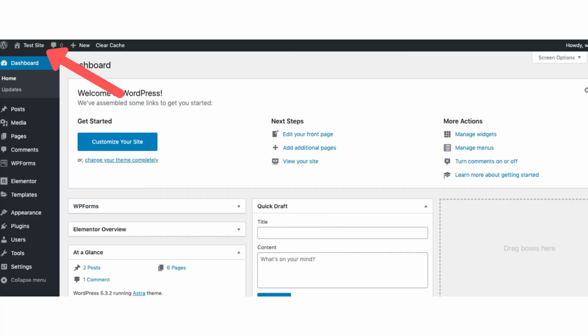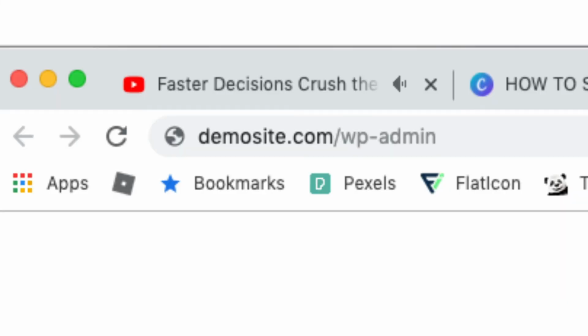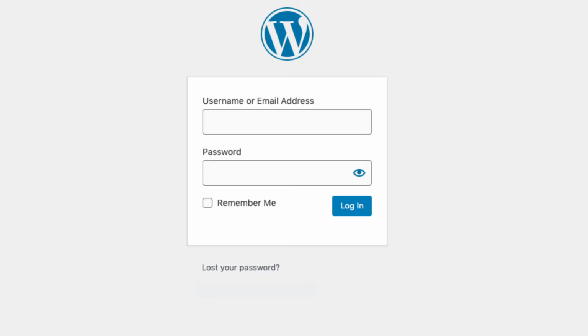In the top left of your WordPress dashboard, you will see a house icon with your site title towards the top of the page. Click this to view your site. To log into your WordPress dashboard, you can do so via the Bluehost cPanel or by typing in your domain name with a /wp-admin. Here's an example. It'll bring up this page here. Just input your login credentials to be logged into WordPress.